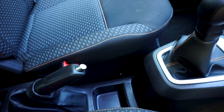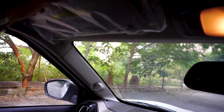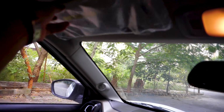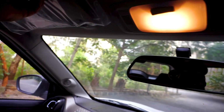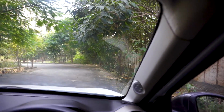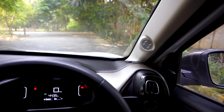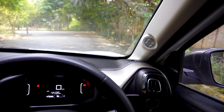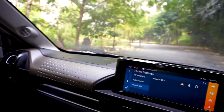What else can I tell you guys? The front passenger gets a vanity mirror, but not the driver. There's no vanity mirror for the driver. I guess the driver can use his selfie camera. The speakers are pretty good for the price, I guess. The audio quality is decent.